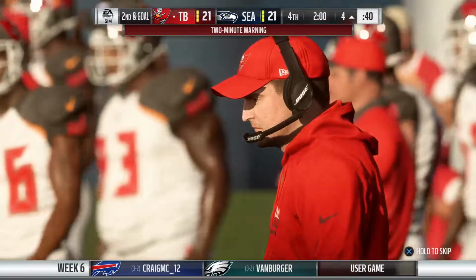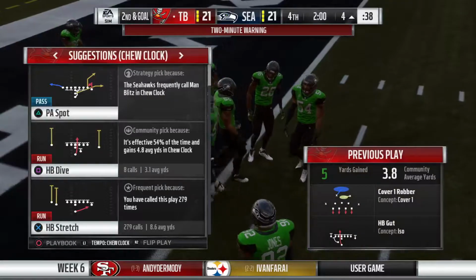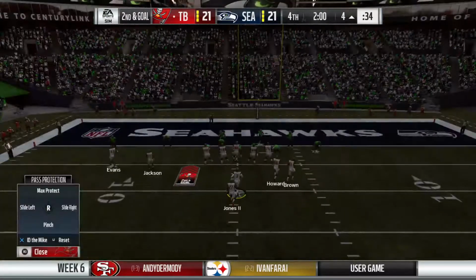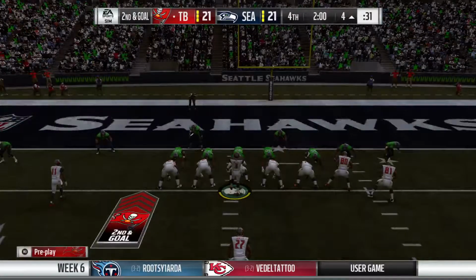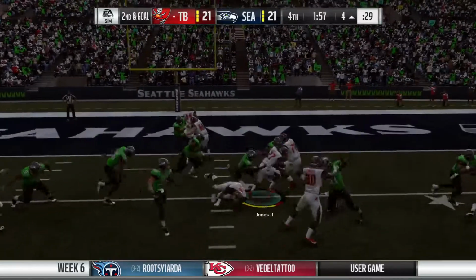Line of scrimmage, again the 4-yard line, 2nd and goal. Time for a break. We'll come back and see how it all shakes out after this. One back in the game, that's Jones, 2nd and goal. He's going to get it running right.